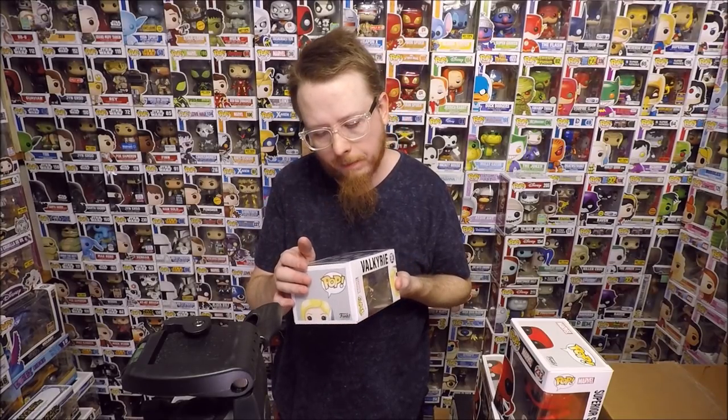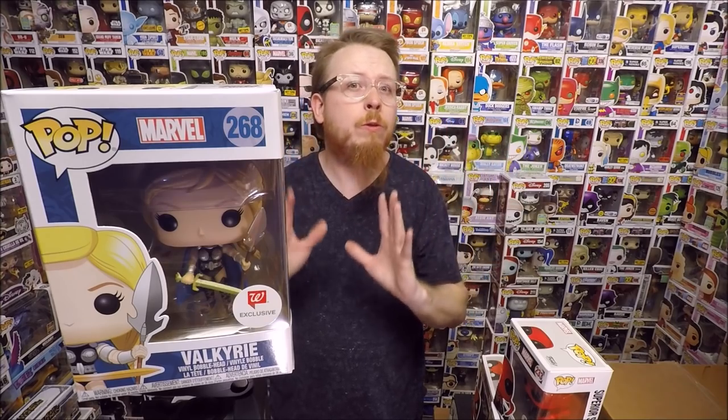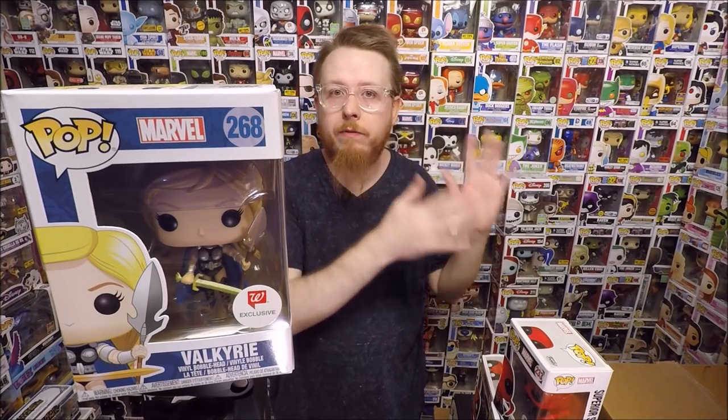She might be one of my top favorite Marvel Funko Pops now. I love her. She's the classic Valkyrie. Now, don't get me wrong, the Thor Ragnarok Valkyrie was the actress, Tessa Thompson. She was an awesome Valkyrie. I really loved her version of Valkyrie.